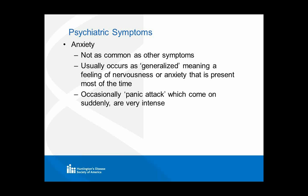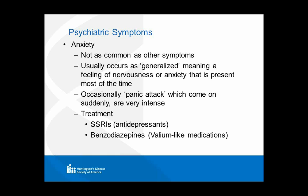And this is in contrast to things like a panic attack. So a panic attack is something in which you're totally calm without problems, and then boom, you feel panic, and your palms are sweaty, your heart races, you feel very nervous, and it's very intense. And in general, that's just different than the generalized anxiety in which there's a level of nervousness that's there most of the day. The treatment for anxiety can be SSRIs, the antidepressants.